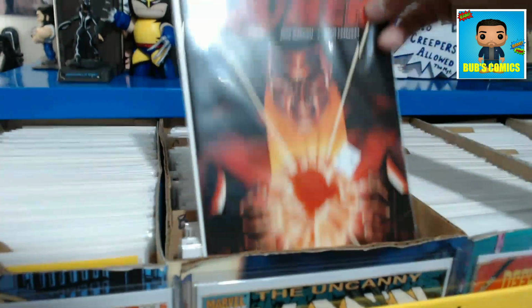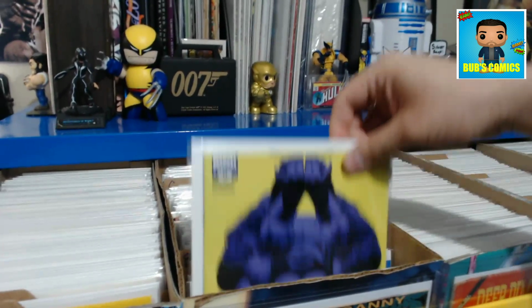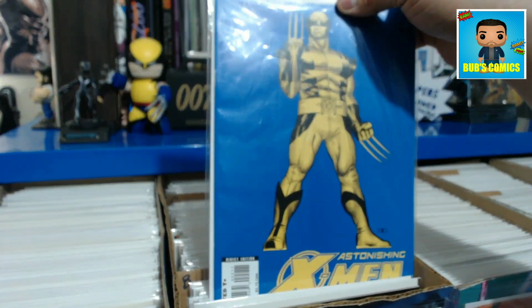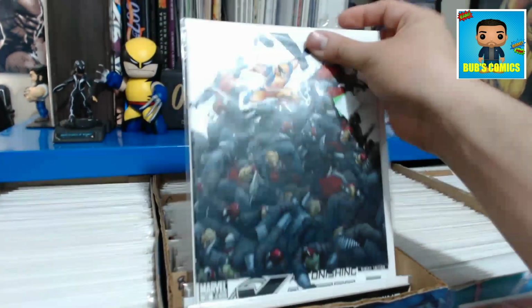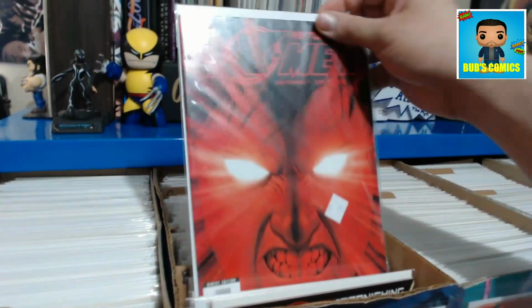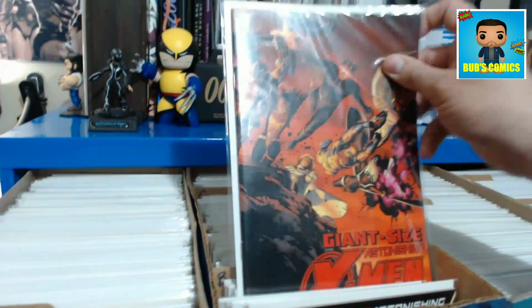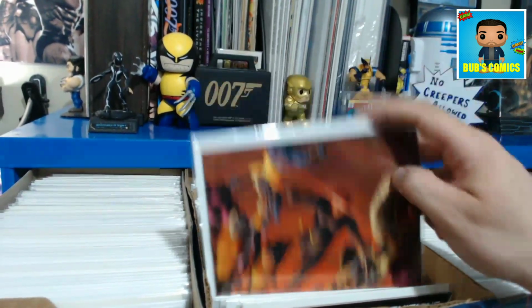I'll show you a couple of extra ones just because it finishes off the A's. There's number 20. There's number 20 variant. There's number 21, one of my favorite ones in the group. It really looks like he just sniffed something terrible. And number 23. Number 24, which actually finishes off the main story. And then there's Giant Size Astonishing X-Men number 1, which completes the story.